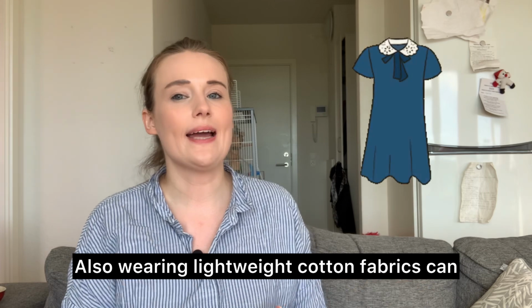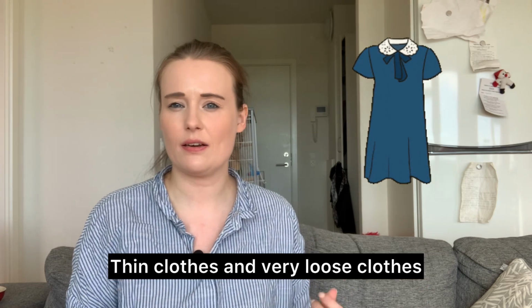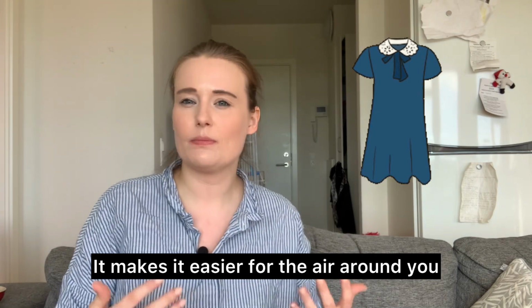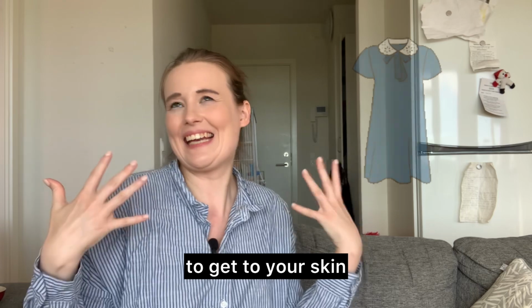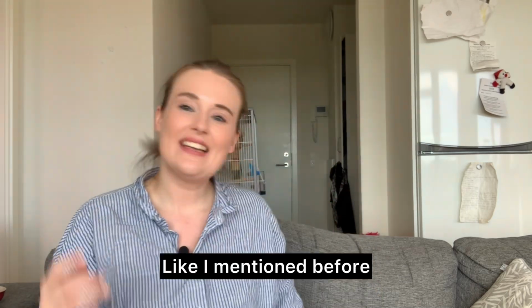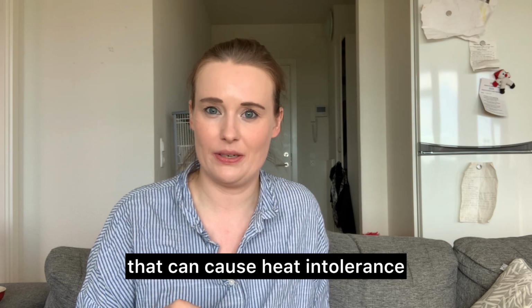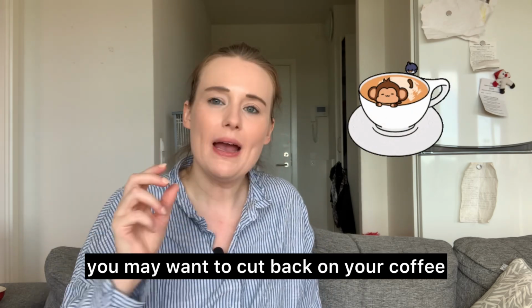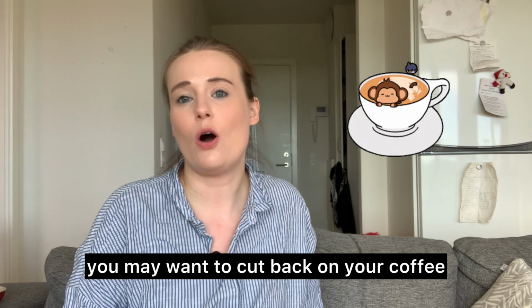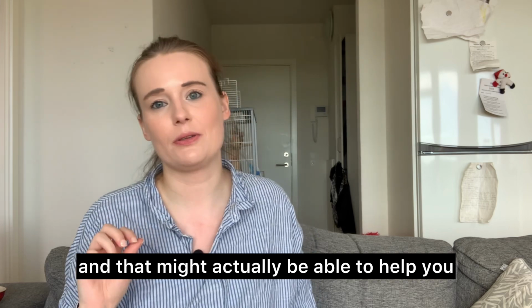Also, wearing lightweight cotton fabrics can be really helpful. Thin clothes and very loose clothes make it easier for the air around you to get to your skin and cool you down. Like I mentioned before, caffeine is actually something that can cause heat intolerance. So if you do struggle with heat intolerance, you may want to cut back on your coffee or maybe stop drinking coffee altogether, and that might actually be able to help you.